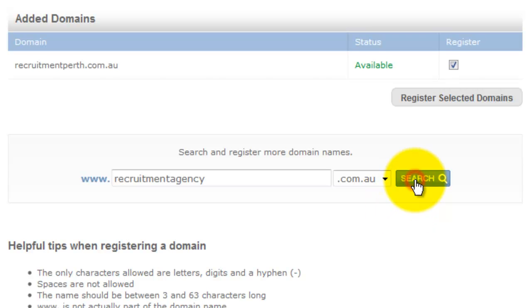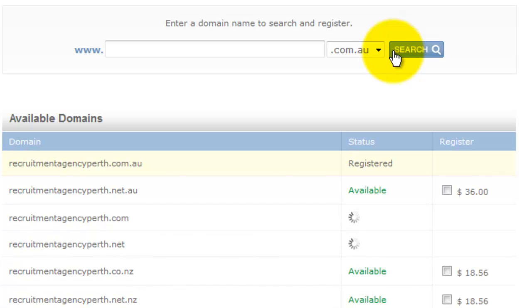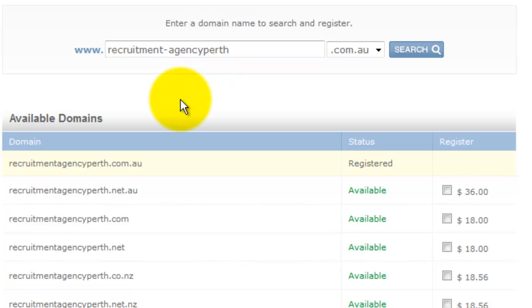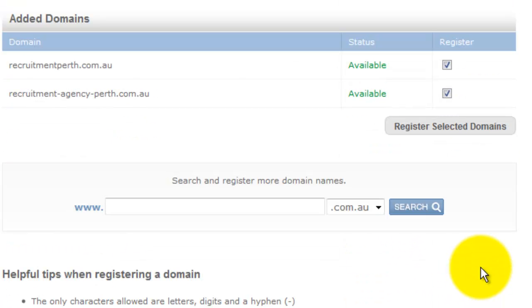Oh, perhaps. Let's have a look. That's registered. That's okay. So let's go for and check recruitment agency Perth. Okay. And let's now check. I don't normally advocate using the dash in your core business website, but this is serving one purpose only, and that is to rank well in Google and to direct traffic through to your core business website. So that one's available. Let's add it to the cart.